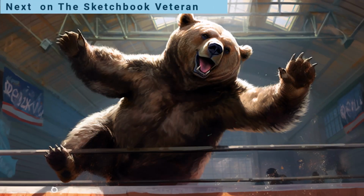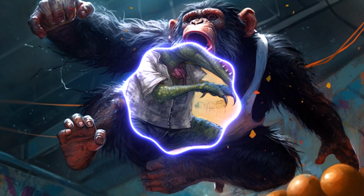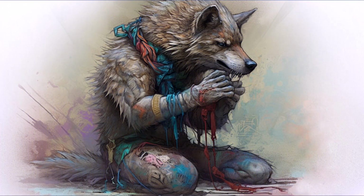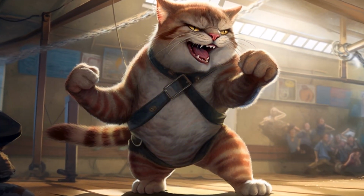Next on the Sketchbook Veteran. Do you want to create rich and engaging characters that jump off the screen? Developing exciting and emotionally powerful characters in Midjourney can be super challenging. The solution to this puzzle is focusing on facial expressions and body movement.